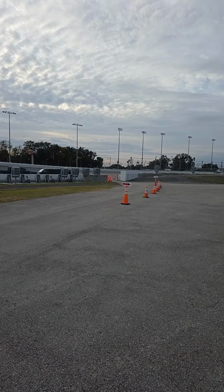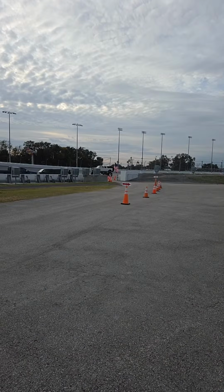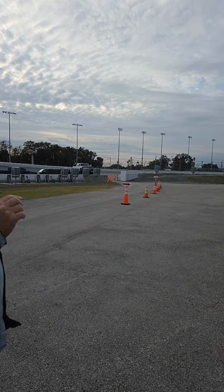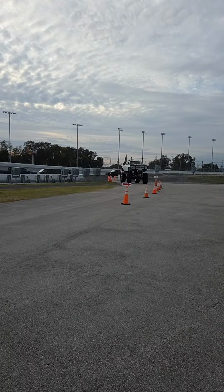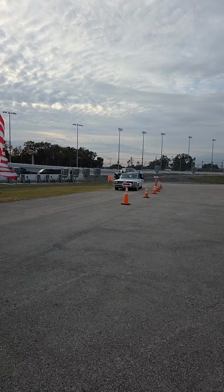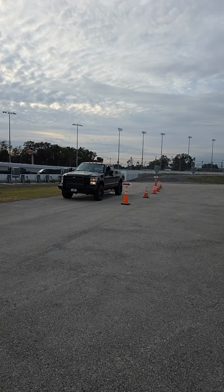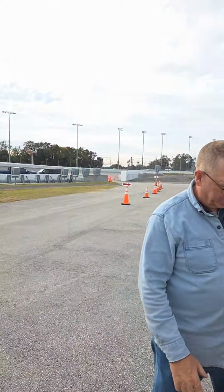Look at that. Can you see that truck above the wall with that flag coming in the back here? Holy cow. I got to get my camera for this. Get my YouTube GoPro for this one. That was pretty wild. It's starting to warm up enough here where I can go ahead and take off this overshirt.